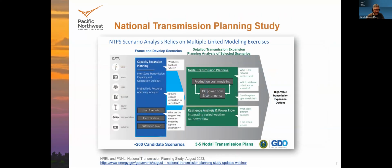Then another example is the National Transmission Planning Study, where you can see a similar type of structure as well. So you have steps of capacity expansion, resource adequacy, and then production cost modeling, where you study the grid in more detail, and also interactions with power flow contingency analysis, and also AC power flow contingency analysis as well. In this case of the national transmission planning, this study is looking to determine the high value transmission expansions to reach the objectives of full decarbonization of the electricity grid by 2035. And you can see it's again a similar sequence of these modeling activities.